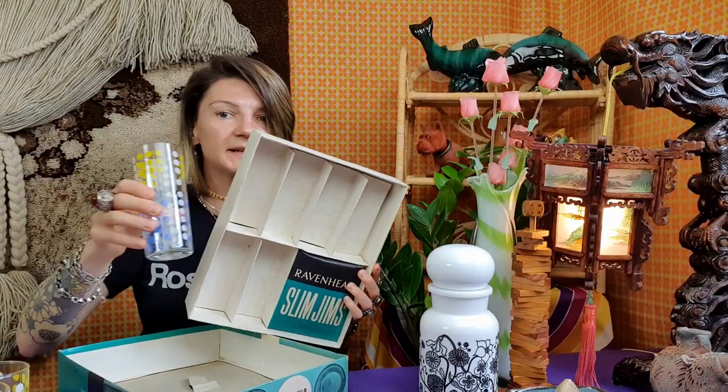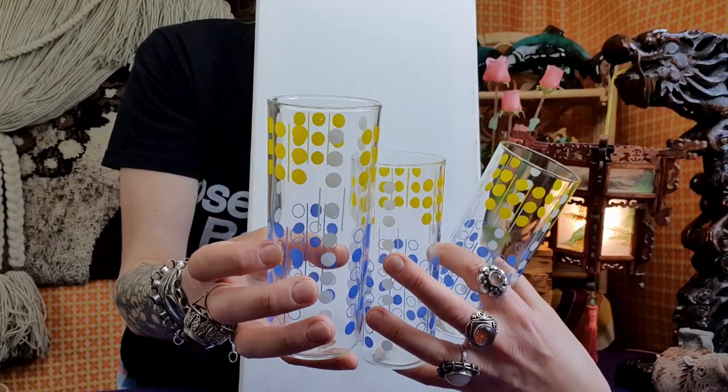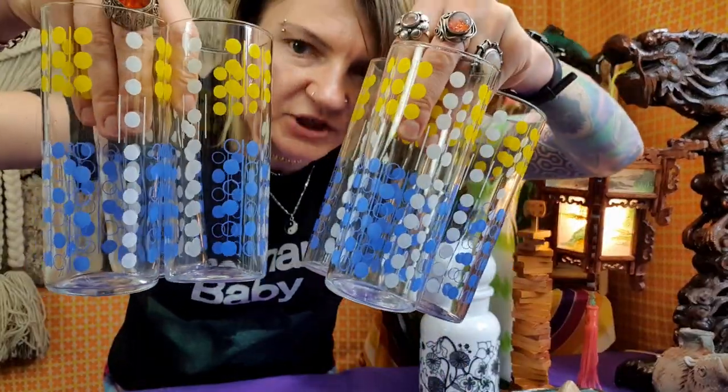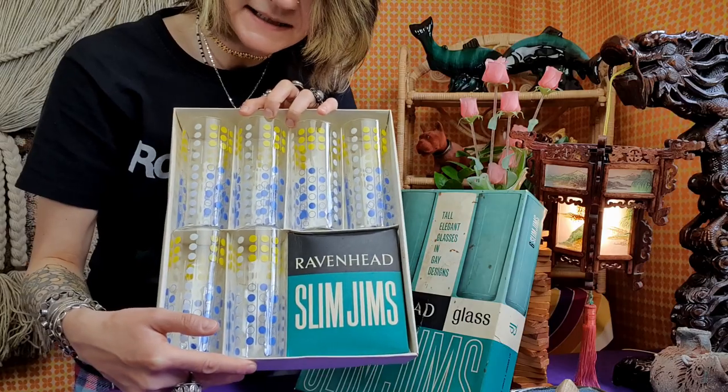because they're standing here, beautifully washed for you. I have a full set of these highballs. They've never seen a dishwasher before, so they are in perfect condition. No chips, no cracks. Very vintage, very summery. The box is original, but as you can see, it is a bit damaged.